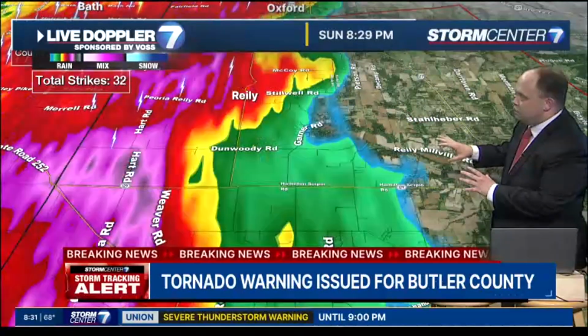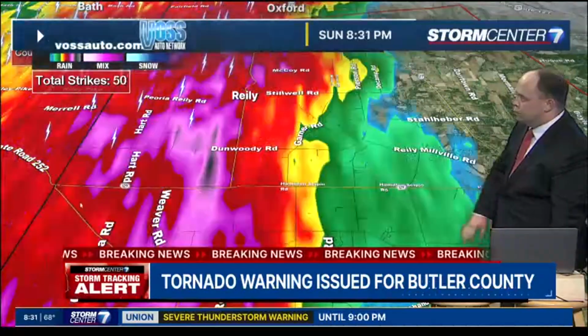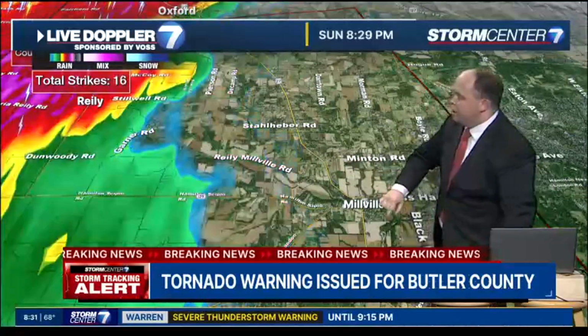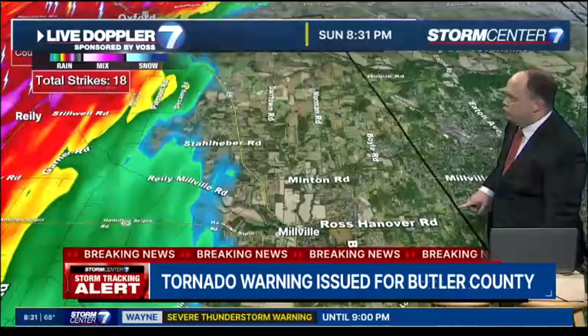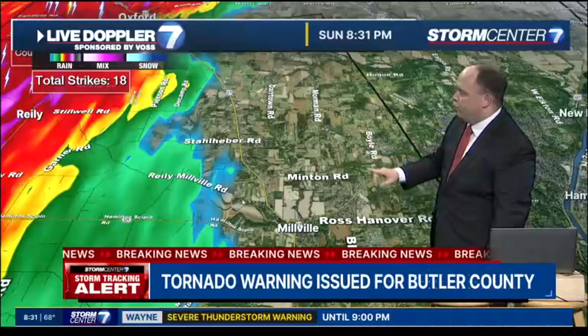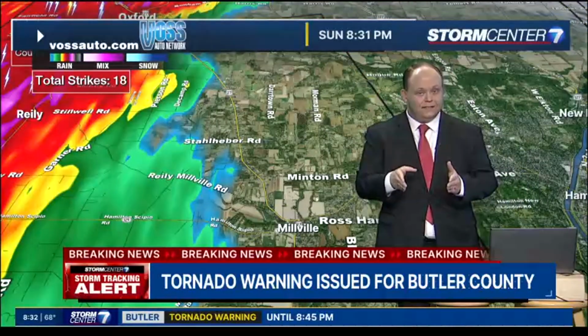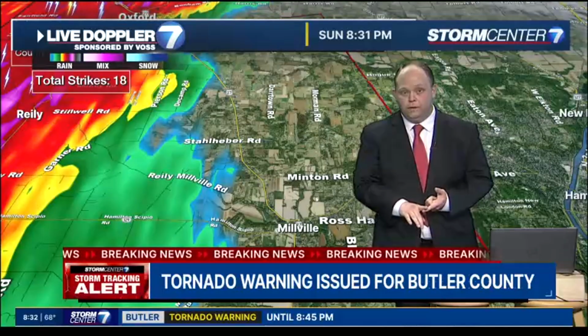Let's pan this a little bit here so we can see some other roads down the path here. So here is US 27. That runs from Millville up to Oxford. You've got Minton Road here. You've got Ross Hanover Road here. And then you've also got Boyle Road right here. If I just called out your road or anywhere nearby there, I want you to get to that safe spot right now. Put as many walls between you and the outside as possible.